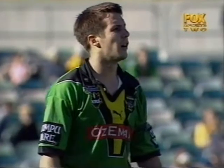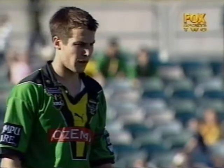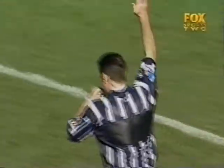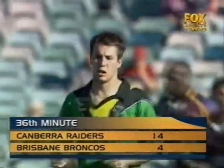Big game for them, of course. A loss here today would see them once again slide a long way from the top 8, but a win would have them just 1 point back. Shafovsky strikes it nicely. No problems for the kicker. A good day this afternoon. It's 14-4 in favour of Bennett.